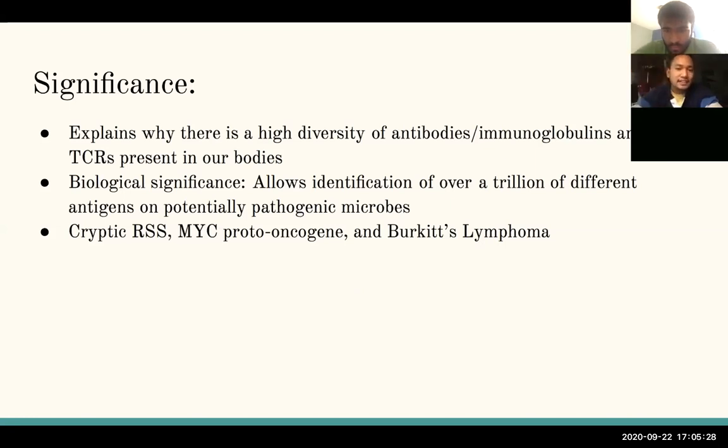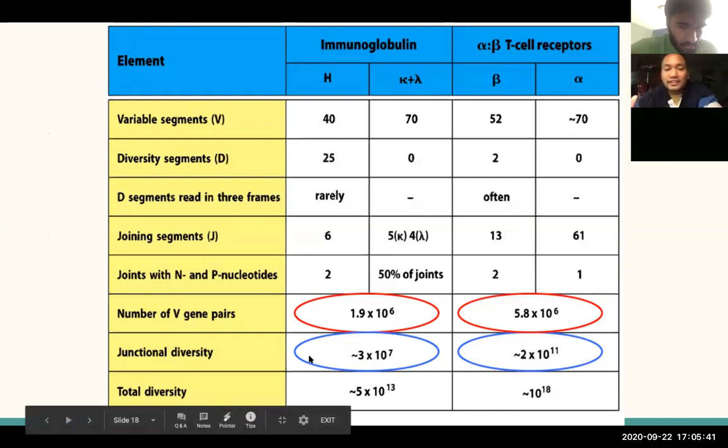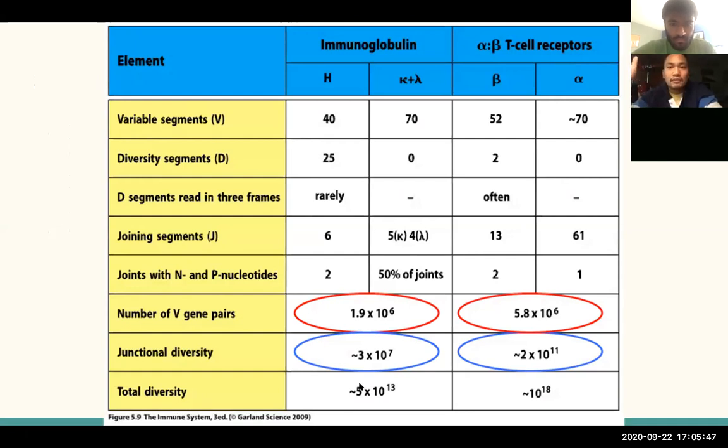I think it's just fascinating that this one mechanism can have such a powerful ramification. They did a study, and theoretically there can be over a quintillion combinations, which equals a quintillion different antigens, which is amazing. It just blows my mind that one little change in DNA sequence, where you cut it and then recombine it, can result in such a huge impact.